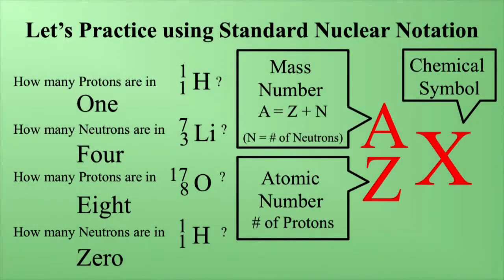And then we're going to get up and do physical exercises. How many protons are there in 1 hydrogen 1? Say it loud. 1. Very good. 1. You got it.